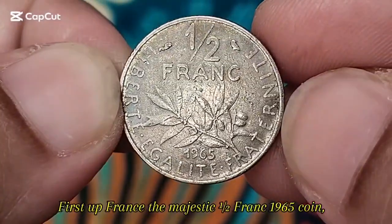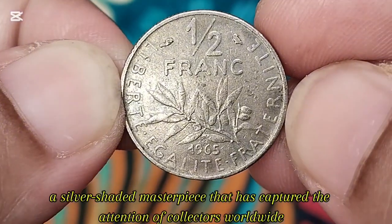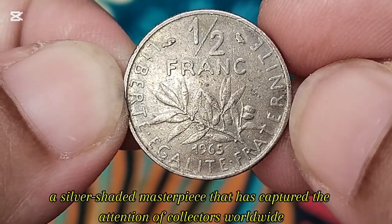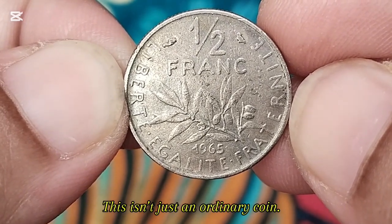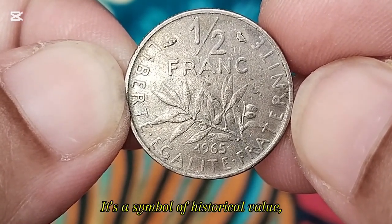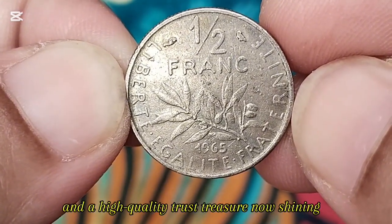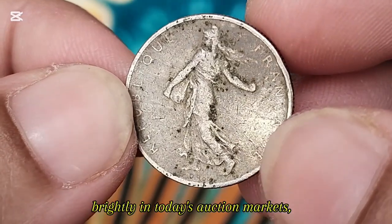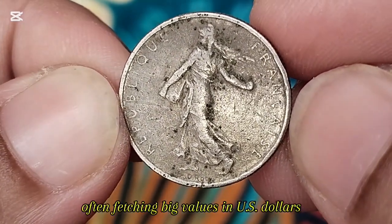First up, France, the majestic 1/2 franc 1965 coin. A silver-shaded masterpiece that has captured the attention of collectors worldwide. This isn't just an ordinary coin. It's a symbol of historical value, a rare artifact of monetary beauty, and a high-quality trust treasure now shining brightly in today's auction markets, often fetching big values in US dollars.